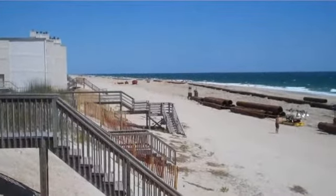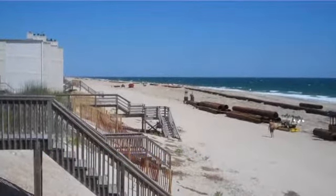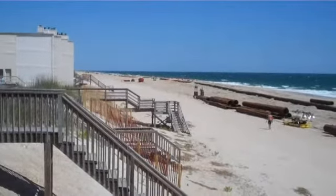North end of the fence is still there by the lifeguard stand, but it looks like they're moving everything this way so they can move that south.